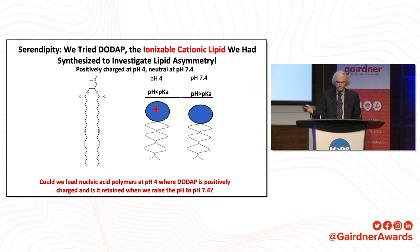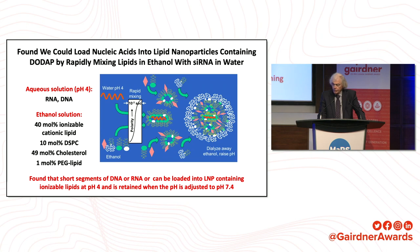So in other words, at pH 4, as I said, the acidity of a lemon, maybe we could formulate it at that pH where it's positively charged, and perhaps the mRNA or siRNA, or in this case siRNA, would remain encapsulated. And we found it worked really well.